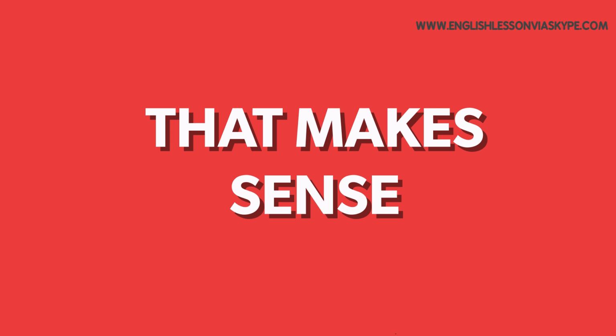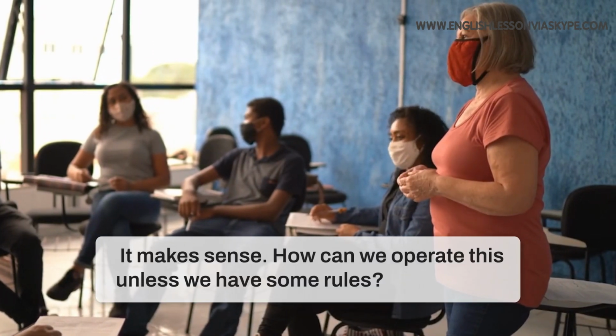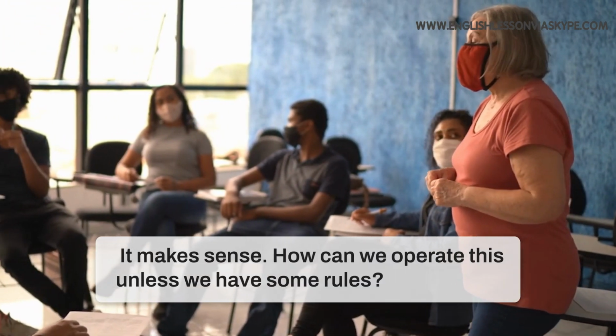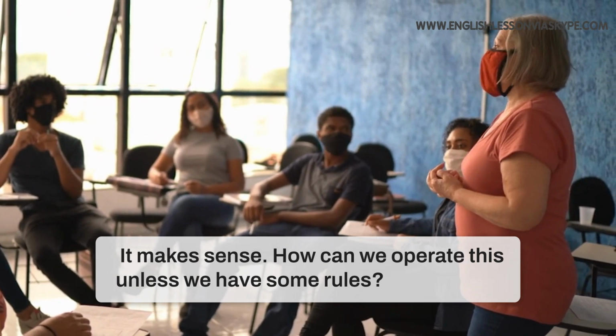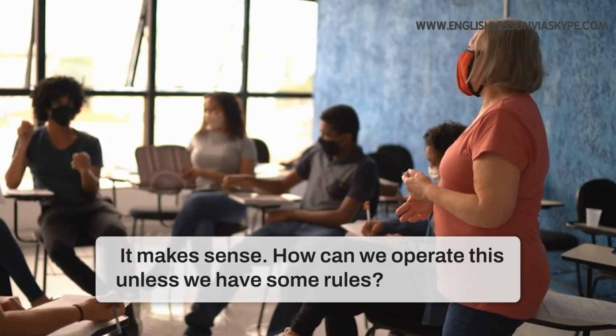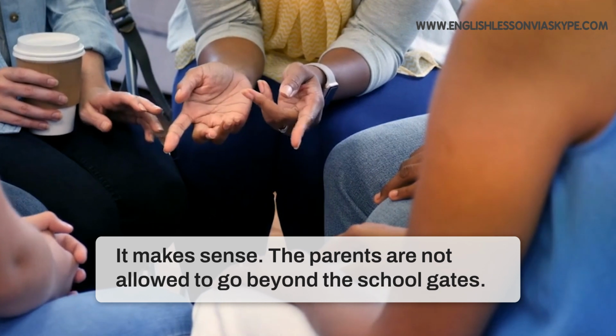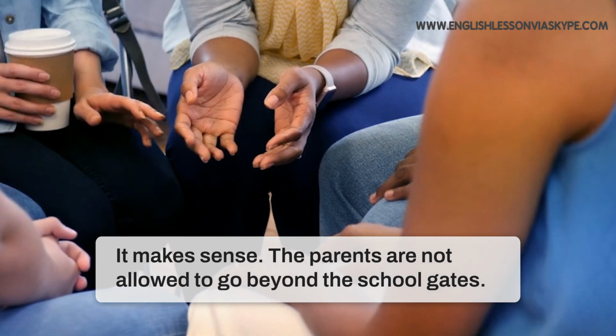That makes sense. Now, this is quite formal, quite simple. So when something makes sense, what else is there left to say? So somebody sets out the practicalities of how this is going to work. This is the way the whole operation of using face masks is going to work in the school. The kids are going to come to the school on their own or with their parents. The parents are not allowed to go beyond the school gates. The kids have to wear the face mask going through the school gates and until they get in the classroom. And once they're in the classroom, they can remove the masks. These are the rules that we have set out, and we expect all of the children to obey these rules. And we would like the parents to agree.